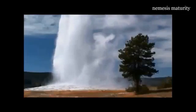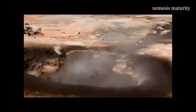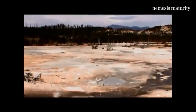The Yellowstone volcano is one of our planet's restless giants. For scientists, the question is not one of whether it will erupt again, but when.